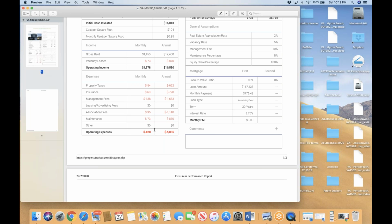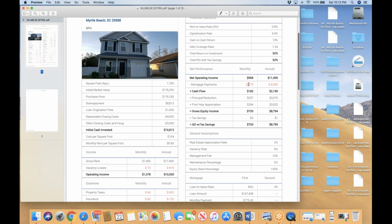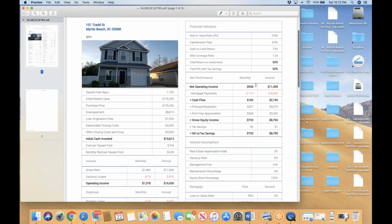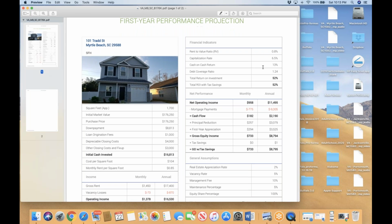All right. So bear in mind, operating expense 420 plus mortgage 775. Minus net operating income, you still come up with a monthly positive cash flow of $182, which represents a capitalization rate of 6.5%, which is above the 5% minimal benchmark to achieve positive cash flow. And the rent-to-value ratio is 0.8%, almost 1%, right? The 1% rule: 1% multiplied by the purchase price should equal the desirable monthly rent. Cash on cash return is double digit, which is above the benchmark, at 13%.